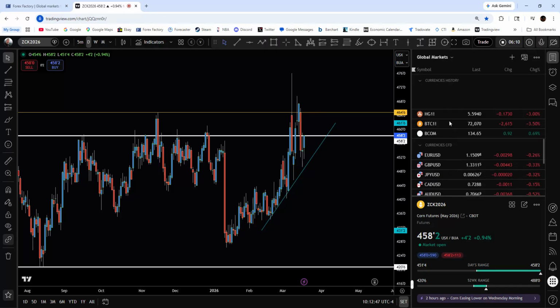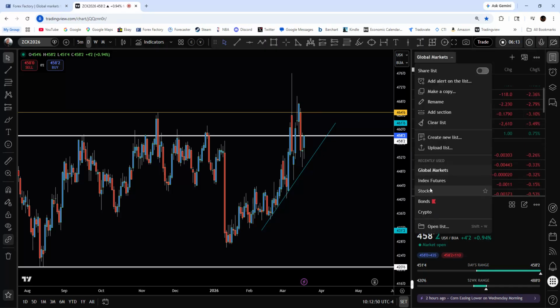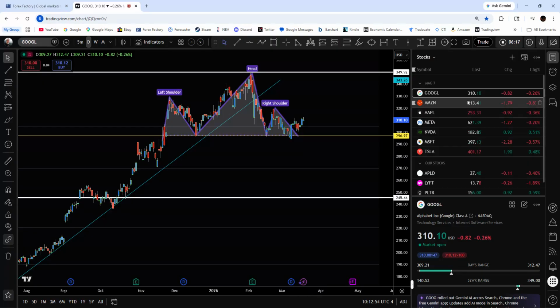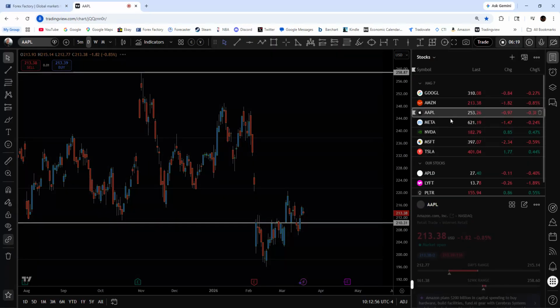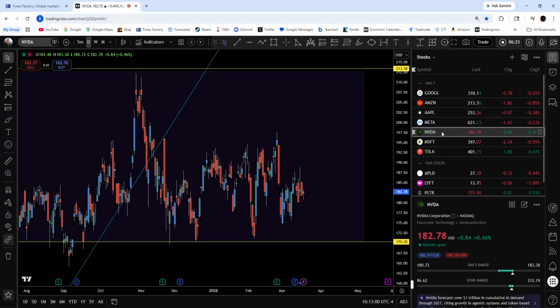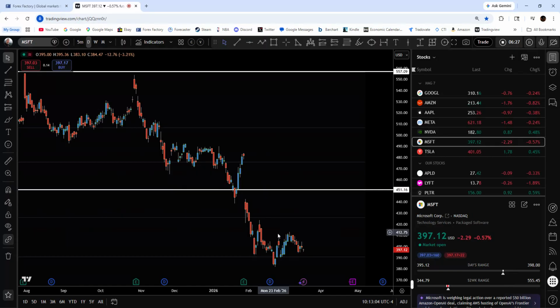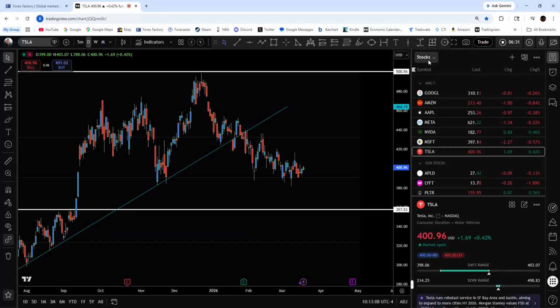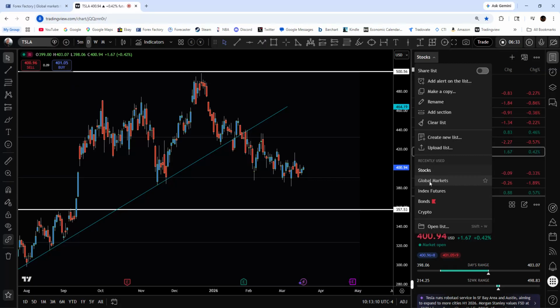And then last but not least, a few of the Mag 7. I was watching these the other day. Not much going on, just a standstill. Again, they're waiting for the Fed, I think. Nvidia, still watching that support level at 170. Microsoft, Tesla, yeah, not much going on there. So again, it's kind of like a wait and see.